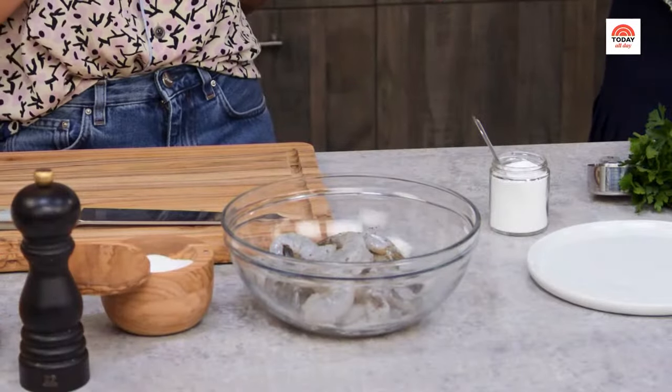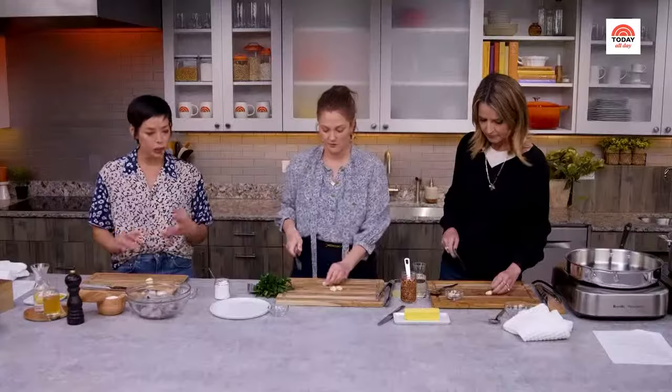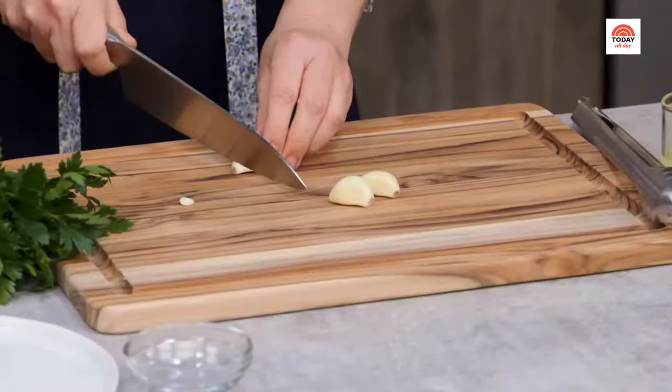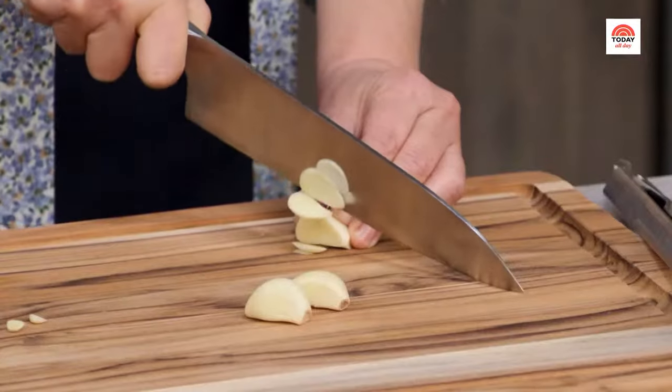And meanwhile, we are going to attack our garlic. Today we're gonna slice the garlic fine. We don't wanna crush it because that's just gonna burn in our sauce. What I like to do is just take the tip off. There's a little bit of brownness. You're gonna spin it. We're gonna cut it lengthwise.